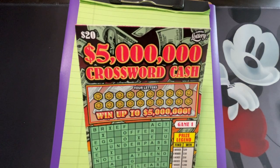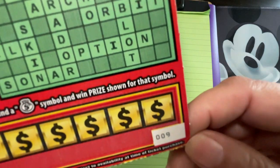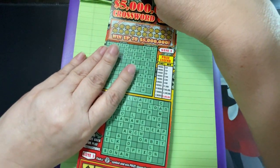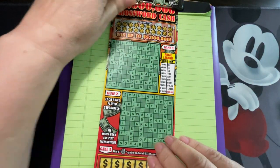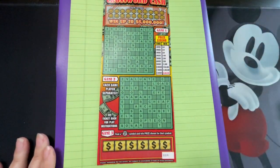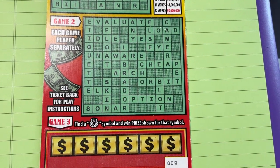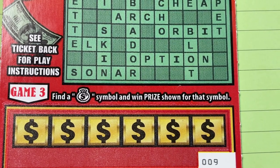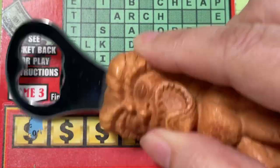Here's what I have. You're going to say, oh no, crossword. Yeah, it's the big crossword. Ticket number 9. So we are going to try to play this today. I don't know if it's going to work. I sure hope it's a winning ticket. I don't know where to start on it. I guess we'll start at the bottom. Find a money bag symbol and win the prize shown for that symbol. All right, we just need a money bag.